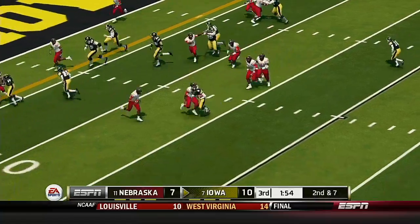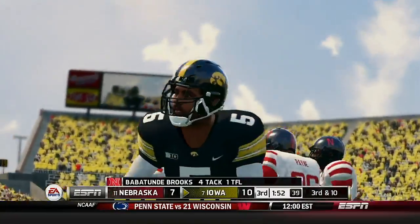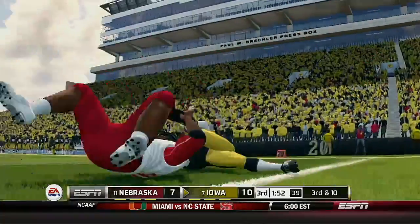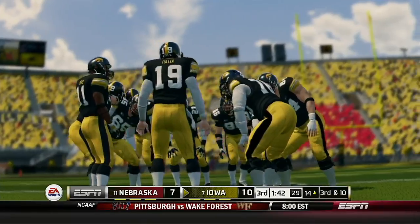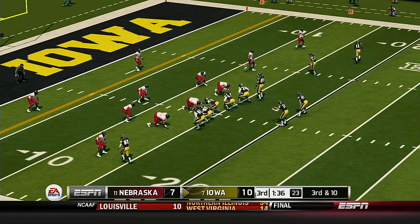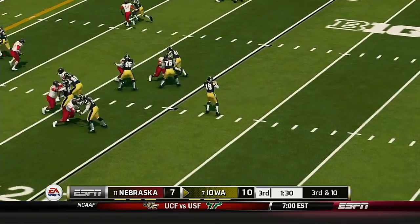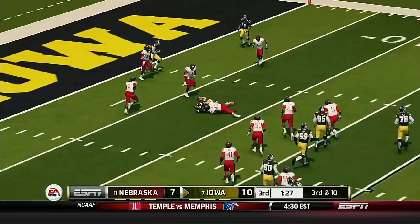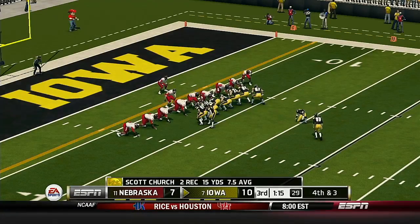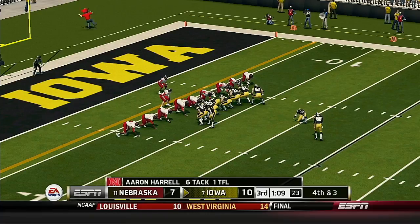Vickers gets the carry. They'll drop him for a loss. Good job by the defense to overpower the offensive line and drop the back for a loss. And once again, they'll come to the line, try to convert on third down. Complete, and he stopped immediately. The defense didn't stop the pass, but they stopped him short of the sticks. And that's the important thing here. Allow him to make the catch, but make sure you tackle him before he gets to the first down marker.